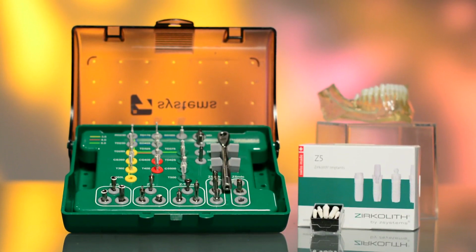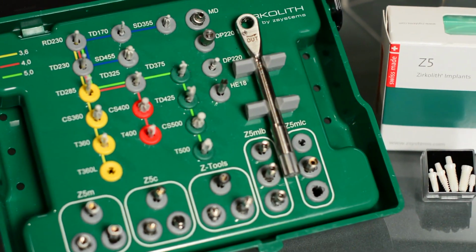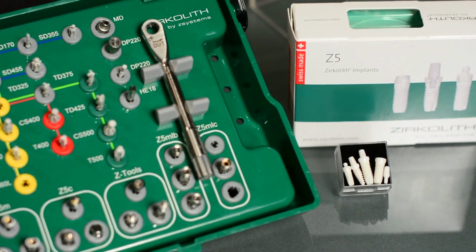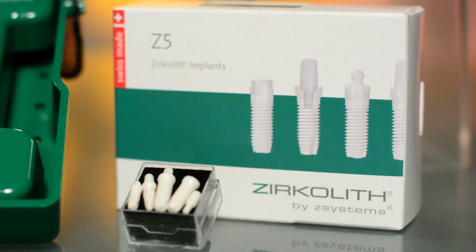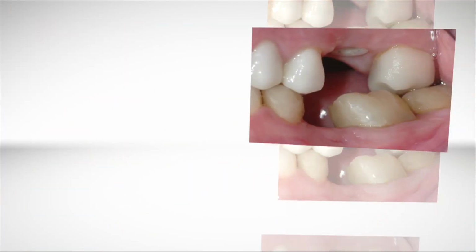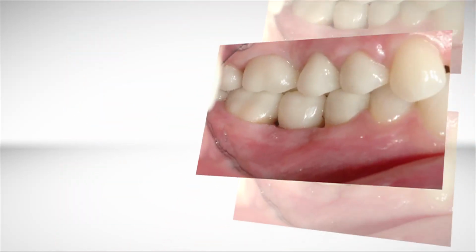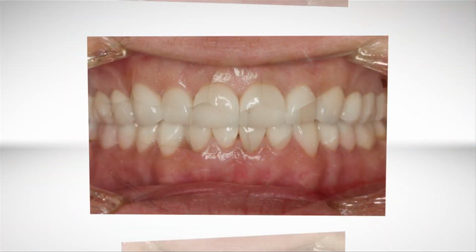Zirconia has been used in orthopedics for the past several decades, and Z-Systems pioneered the use of this material in dentistry. Z-Systems USA is a subsidiary of Z-Systems. Our mission is to develop and provide high-performance ceramic all-zirconia dental implant solutions to the dental implant market to help improve the quality of life for dental implant patients. Zirconia implants are being used at world-renowned institutions and by authors and key opinion leaders in implant dentistry, who use them in their teaching applications.